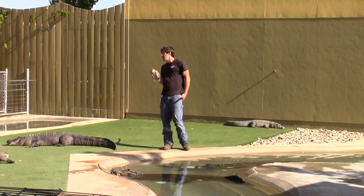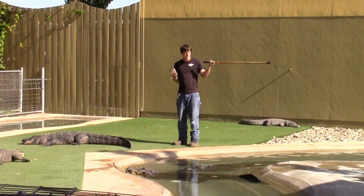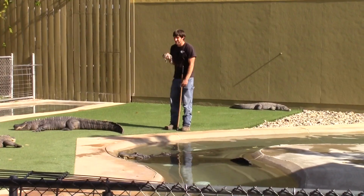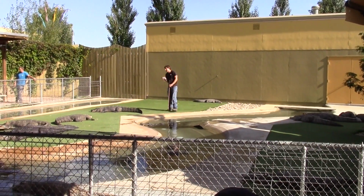We do have some tape in my pocket. We're going to tape his mouth shut real quick so no one gets bit on accident. Then we'll bring him between the two fences for you guys to go ahead and pet if you want to. You can take pictures, ask questions. Otherwise, that is the end of this show. The next show is the bird show at 4 o'clock. Thank you all for coming out today, and I hope you enjoyed the show.